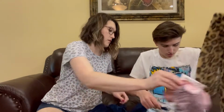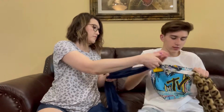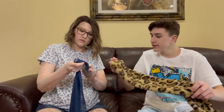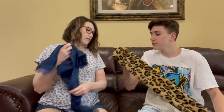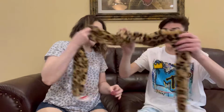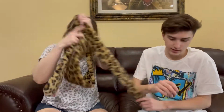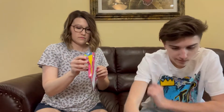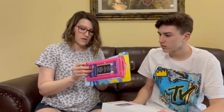Just a scrunchie and hair clips. This is a BP scarf. Oh, another BP. Oh, this is a Nordstrom scarf. That feels nice. It's been opened now. I think it might have been broken. No, I think it's just the box that's damaged. I don't think it's ever been used.